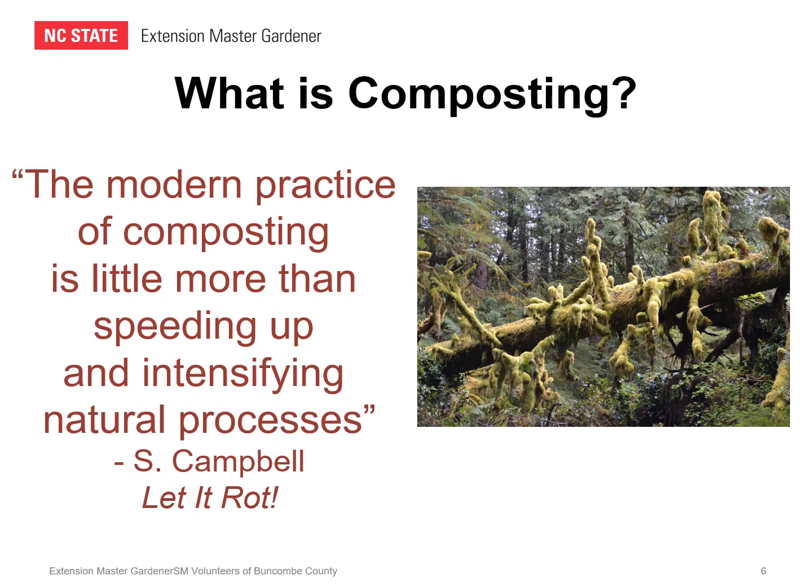This is a picture that I took during a vacation trip to the Pacific Northwest many years ago. This was a tree that had just fallen the year before, and you can see it's completely covered by moss and is very rapidly beginning the decomposition process. Of course, the Pacific Northwest is very wet, has a temperate climate, and so things rot or decompose very quickly there. So as an example, with composting, all we're trying to do is to speed up or intensify this natural process that's already occurring.